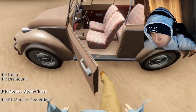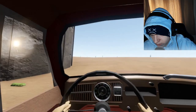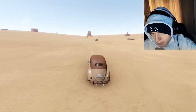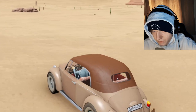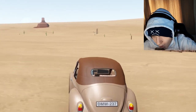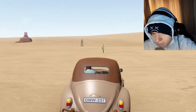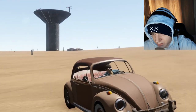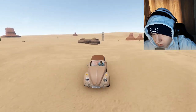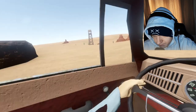Cool. Anyway, let's get back in the car. And, you know what? No, I'm not going to that watchtower because I'll lose the road. And I don't feel like losing the road right now. I just want to drive on the road. There's a watchtower behind us! What? No way. Unless that's the watchtower we were looking at. Let's just drive backwards towards it then. Let's not do that.